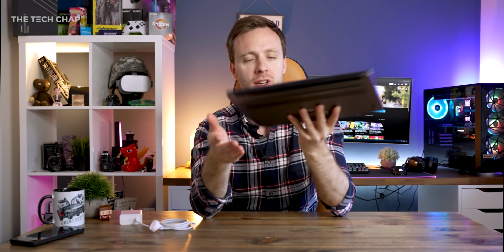There's a pretty decent selection of ports, including 2 full-size USB-As, one 3.2 Gen 1, one USB 2 for some reason, which is a bit old and slow, as well as a full-size HDMI, USB-C for charging, which I'll come to in a second, and a headphone jack. Plus we're getting Wi-Fi 6 and Bluetooth 5.1. But you will notice that unlike a lot of more affordable laptops, there's no ugly, annoying DC power brick that you have to lug around with you.